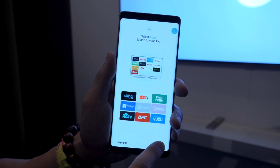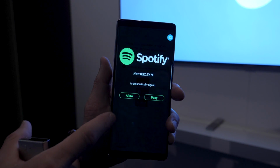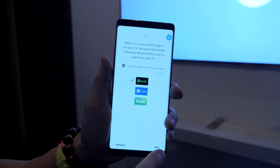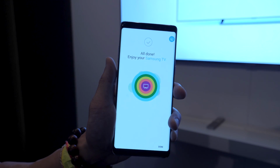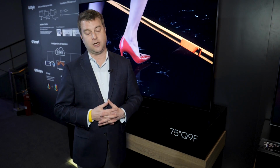Now, they're still working with Netflix. We hope to see that soon, but Hulu, YouTube, and a number of other different apps, it's going to automatically log you in, so you don't have to punch in any more passwords or usernames and go through that clunky process. It just sets itself up. So user experience is just as much a part of the new QLED TV line as the picture quality. Overall, it's an extremely competitive lineup from Samsung this year, and picking the best TV of 2018 is going to be a tough job for me indeed.